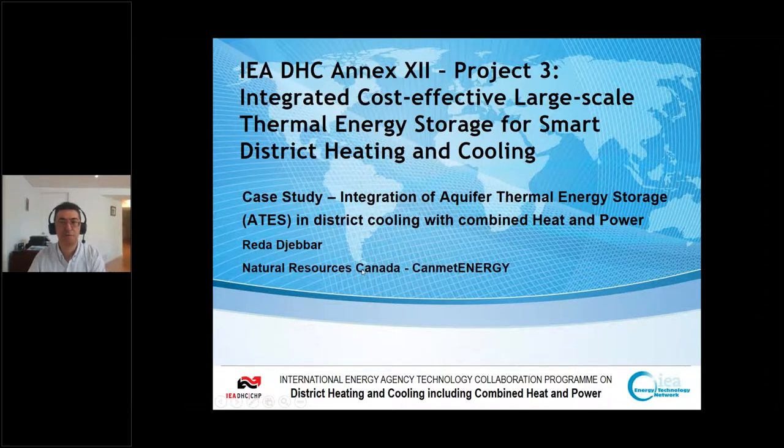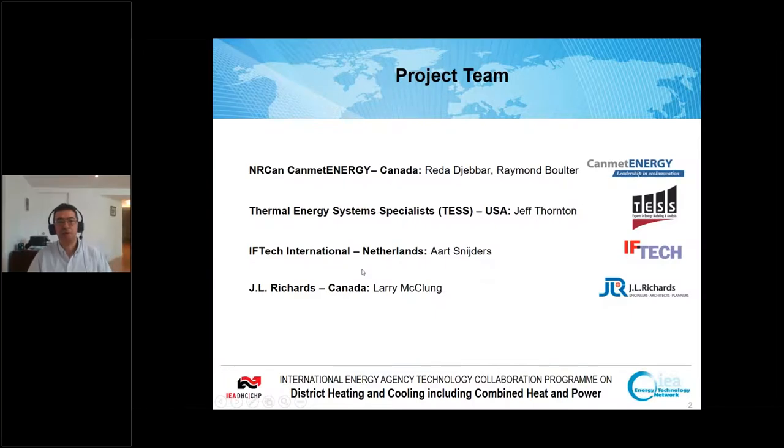The project team included ourselves at Climate Energy Ottawa, Raymond Bolter and myself, Jeff Thornton from Thermal Energy Systems Specialist in the US, and Aart Schneider, you heard the first presenter from IFTech in the Netherlands, and Larry McClung from Jill Richards, an energy consulting company here in Canada, who did most of the life cycle cost analysis.